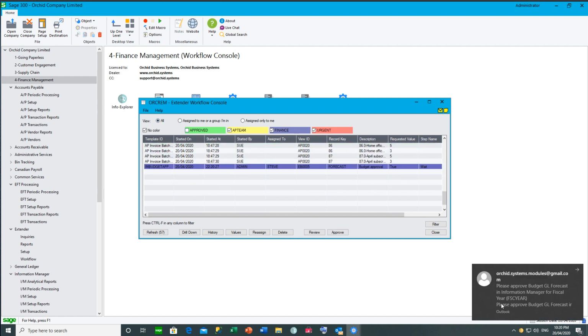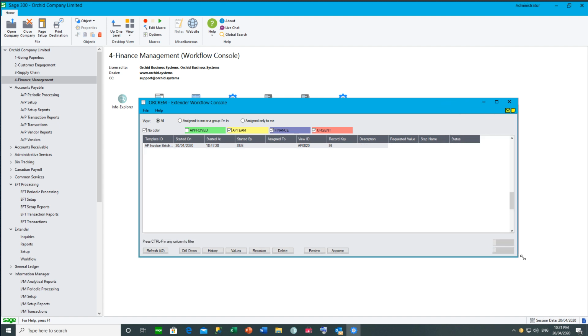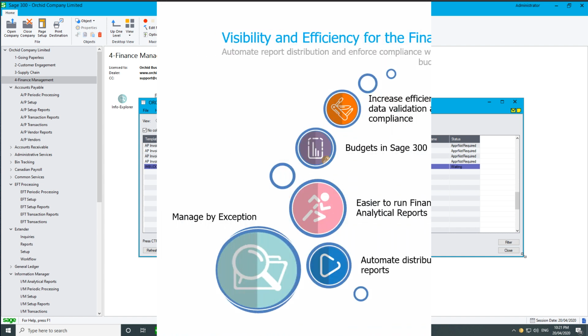You can see an email has been sent to approve the budget GL forecast, and there's a record in the workflow console saying that the budget forecast approval is required. It's a different color. It's been assigned to Steve, and it's part of the finance team.